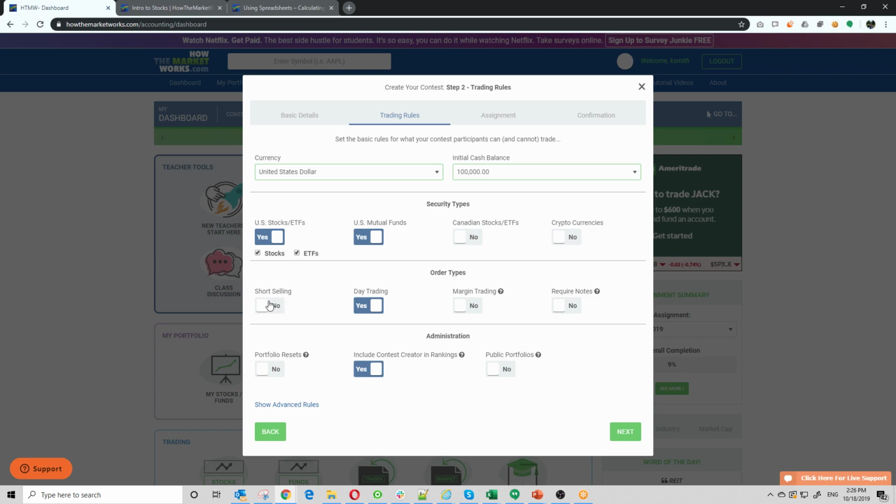Order types: short selling, day trading, margin trading. So margin trading is letting your students borrow money. When they start out, they'll have how much cash you gave them, plus they'll have another reserve amount that they can borrow from. So for example, with a $100,000 portfolio, the student would also start with $100,000 margin, so they'd have $200,000 total buying power.